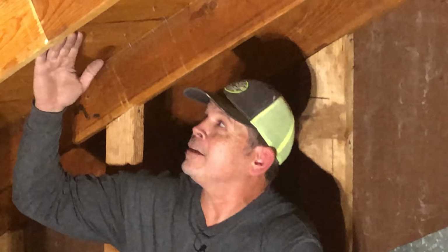Alrighty, gang, back up in the attic in southern Louisiana, one of my favorite places. All cramped right here. Kneeling down, watching my head, banging on these nails. Actually, it's end of February here, about 70 degrees outside. It's nice in here, about 90. Our goal is to get all this attic work done, sealed back up before the hot weather hits.